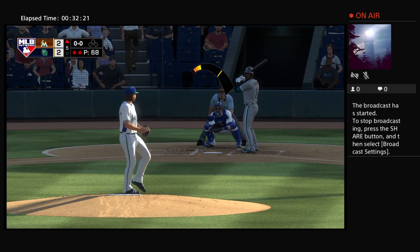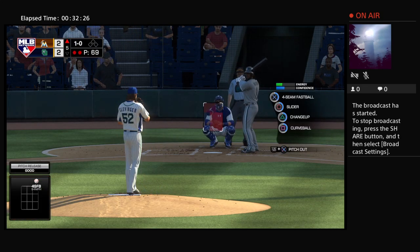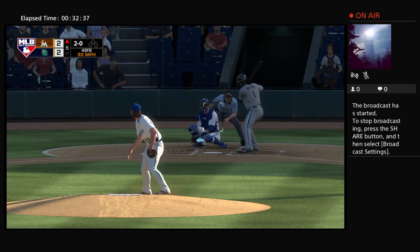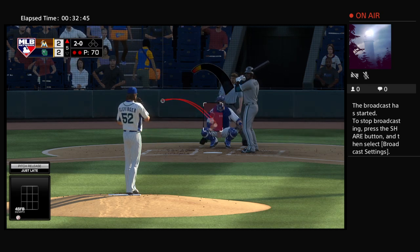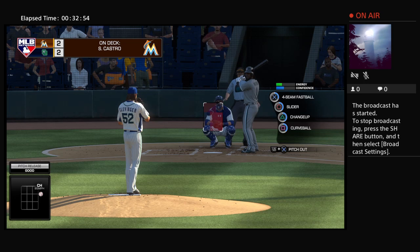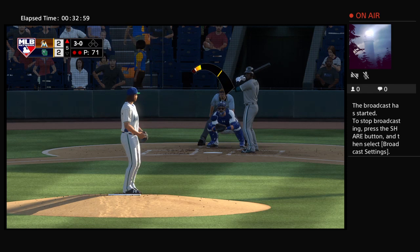Ready to deliver. Here's the first pitch. They'll try and entice him with a high fastball, but he wouldn't commit. It's ball 1. The 1-0. Misses. Ball 2. Now the 2-0. Too tight with that one. 3-0. Yeah, he's all over the place right now. No doubt he's clearly fighting his mechanics.